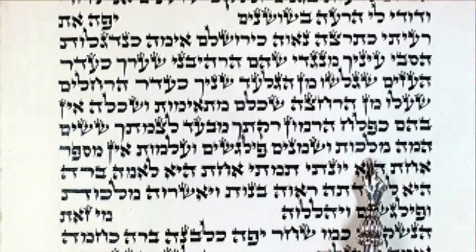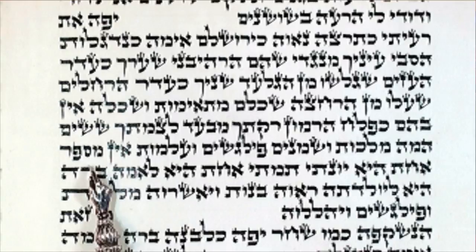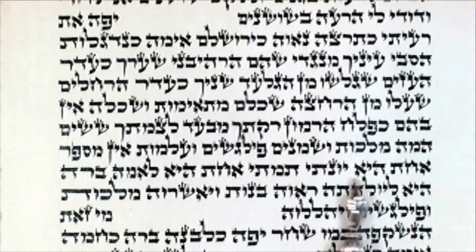The queen would be an isha who was married with ketubah to the king. A pelegesh would be a concubine that does not have a ketubah. Her status is less exalted and less pure. So there are 60 queens and 80 concubines. V'alamos ein mispar, there are maidens without number. And out of all of these, he continues with his praise of her. Achas hi yoinosi, one alone is my precious pigeon, my dove. Tamosi, my pure one.